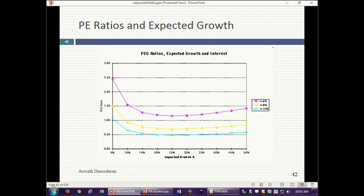And now do you see why using PEG ratios becomes diabolically difficult? When I ask you what's a cheap stock based on a PEG ratio, you're going to say low PEG ratio, low risk, high return on equity. But what growth do you want?